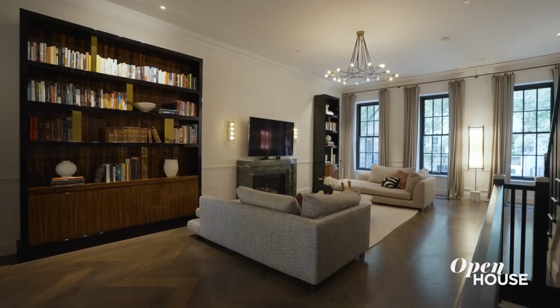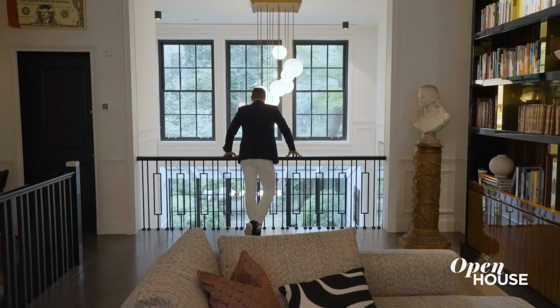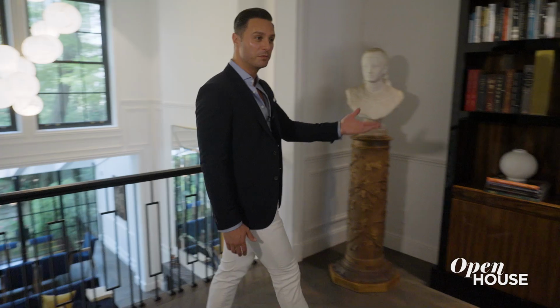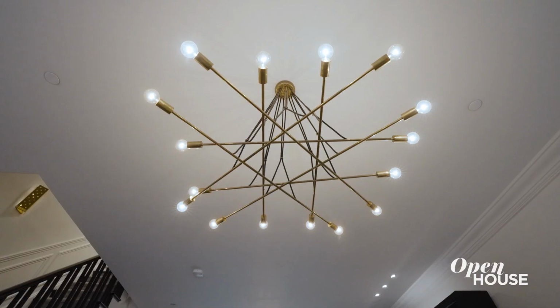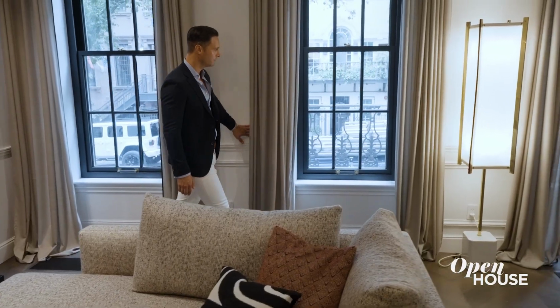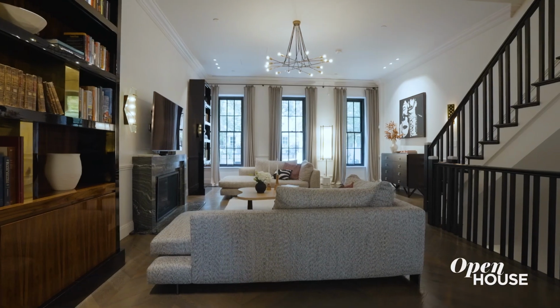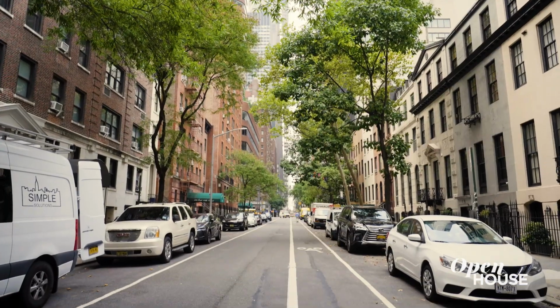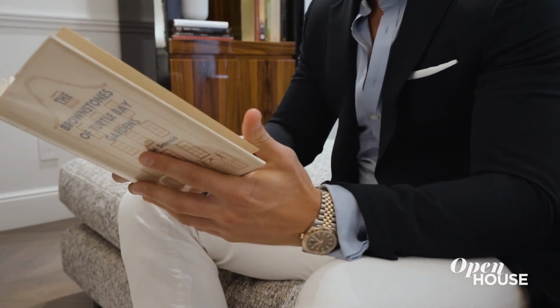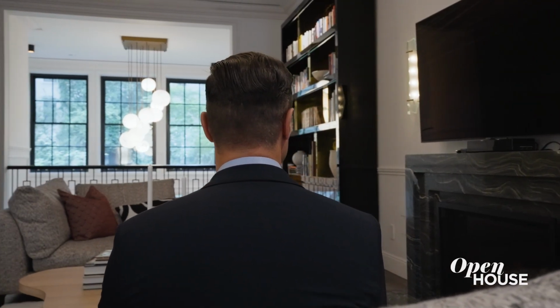The parlor floor is really where you experience the drama in this home. You can overlook your friends and family downstairs visiting, or you can enjoy this wonderful media room here. On this floor, you truly have lush greenery from front to back. These wonderful historic casement style windows facing south over the tree-lined block bring you tons of light all day. You can enjoy a wonderful movie, a book by the fireplace. This is a moment of relaxation.